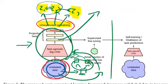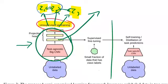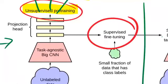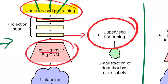So we know these representations actually learn something about these images. So that's the first part. Then stage 2, let's cancel all of that. Stage 2 is you want to do supervised fine-tuning. Now, you already see that the arrow coming out is not this task-agnostic big CNN. The arrow is actually coming out of those yellow boxes, and the yellow boxes are these projection heads.